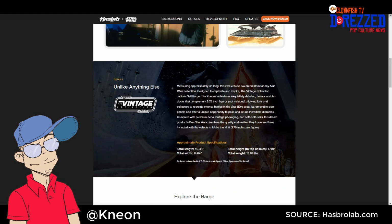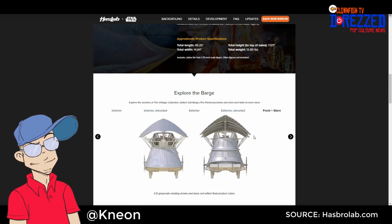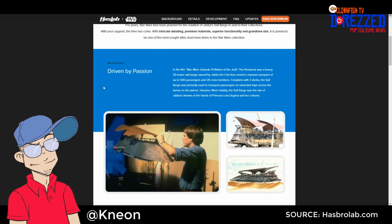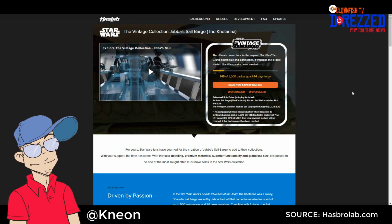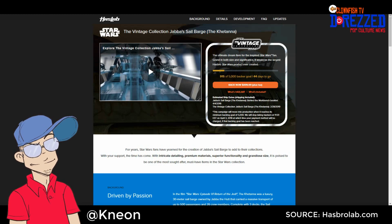Now, this does not exist yet, and the reason it doesn't exist is because Hasbro is not going to bring something to market like this that is this expensive unless there's enough consumer interest. So what they're doing with the HasLab is they're basically gauging consumer interest. If you go to the homepage, they have backers. It's very much like Kickstarter or GoFundMe. It's $499 plus tax, but I'm sure a lot of diehard Star Wars fans would absolutely pay for this. So far, 915 people have paid the money. They want 5,000 backers within the next 44 days to make this project a reality.